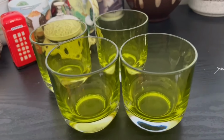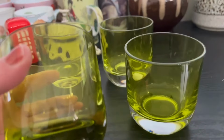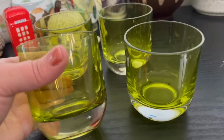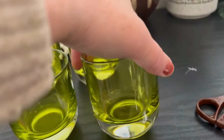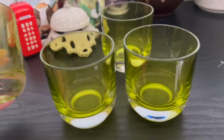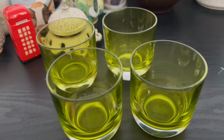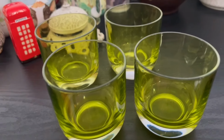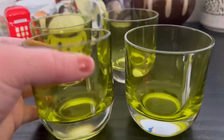I'm going to start off with these 4 green whiskey glasses. These cost me 30p each. So in New Zealand dollars, that would be around 60 cents each. They're all in really good condition. Gorgeous green glass. Now, I didn't see the same glasses on eBay or Google. I did see some, but a different, smoked coloured glass, and they were around the £50 mark. So I'm going to list these on eBay for a starting of £20. But they're gorgeous glasses.